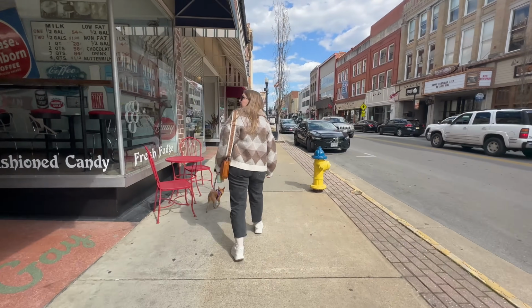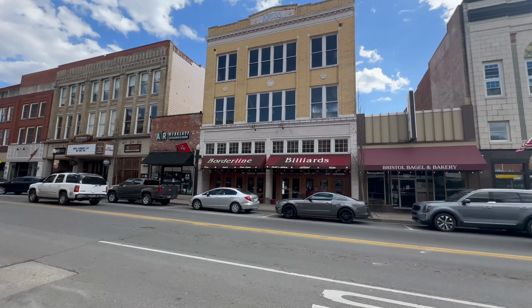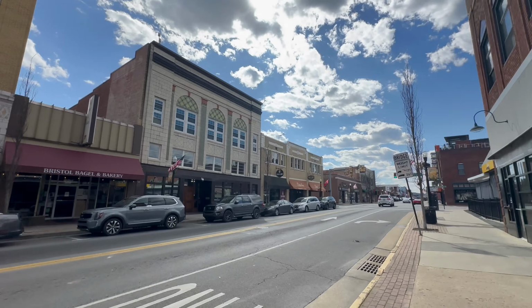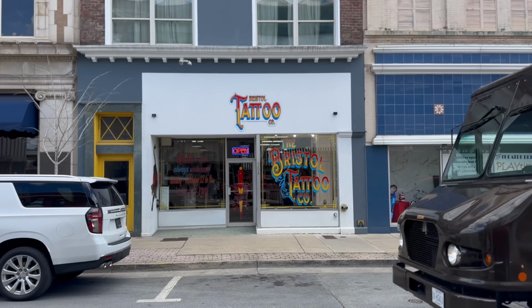All right, so we're walking down State Street in downtown Bristol right now, and apparently this road is where we go from Tennessee to Virginia. Yeah, so we're in Virginia right now. We're in Virginia now. Tennessee. Oh, on the other side of it. Oh, okay. I'm an idiot. I've been thinking that we're about to cross it, so I get it. So right now we're in Virginia. Tennessee's over on the other side of the road. Pretty cool. Welcome to Virginia.